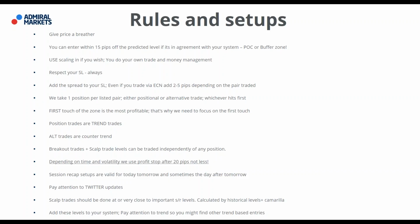First touch of the zone is the most profitable. Remember, this is where many traders make mistakes. I am not saying that the second, third, or fourth touch of the zone cannot be profitable, but usually that first entry in the zone, the first rejection in the zone, is the most profitable.